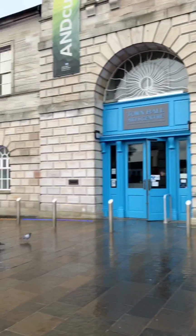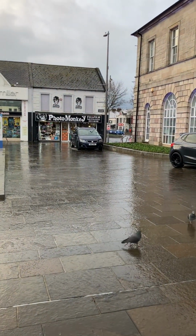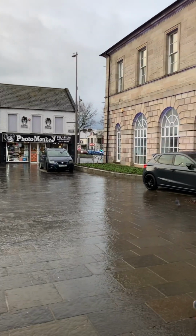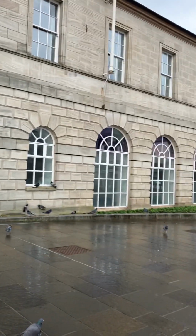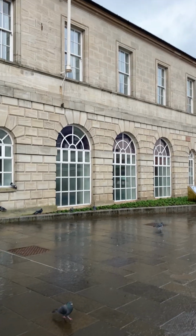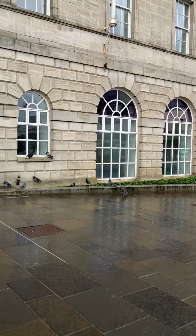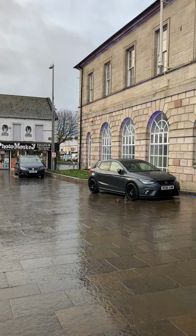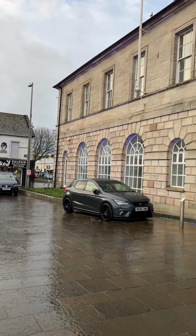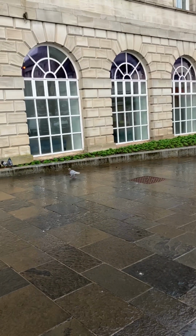Now, the Republic in NEWTOWNARDS didn't survive long, because after a few days the main rebel force was defeated at Balnahinch. And so that was the end of the short-lived republic in NEWTOWNARDS. Now, if you also remember, I showed you one of the cells, which is still there to this present day, in another wee video, where some of the United Irishmen were actually kept in a holding cell. And so check out that wee video and you'll see the holding cell where some of the United Irishmen were actually kept in. They were taken prisoner.